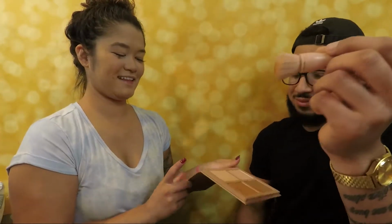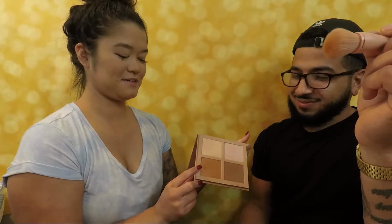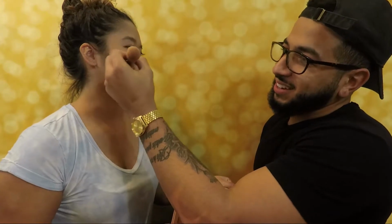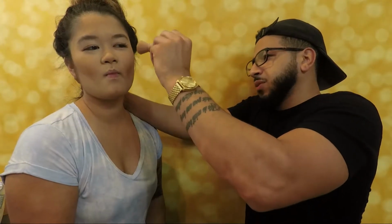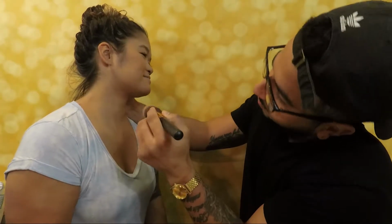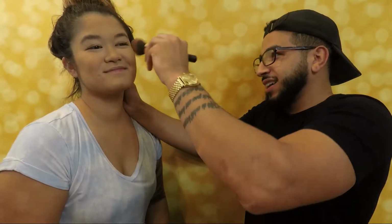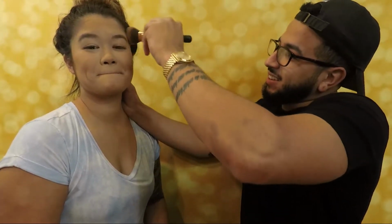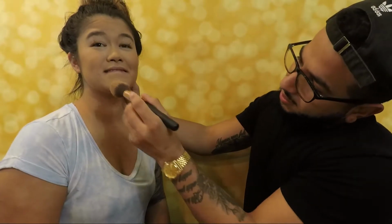KKW Beauty, so that has to go with this. KKW stick. Okay, so he is using this color right now. What do you think that's for? Oh, I know. I go like this. Mm-hmm. Give it that Kardashian look, eh? Mm-hmm. Now we're cooking with gas. Okay. Hot dog. Okay. Yeah.